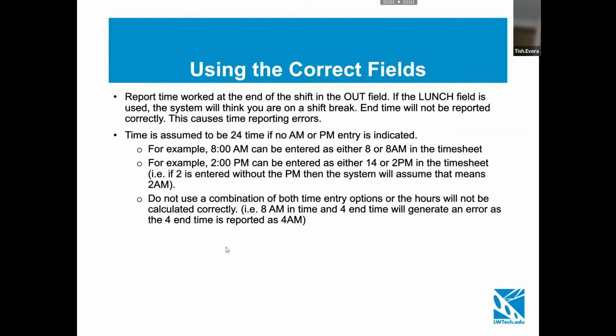You don't want to use a combination of both, whereas you're starting at 8 a.m. and you forget to put in the PM and you just say 4. It's going to be an error because it's going to think that you left at 4 a.m. and that's not going to compute right. So just something to consider. Just be consistent with your entry.